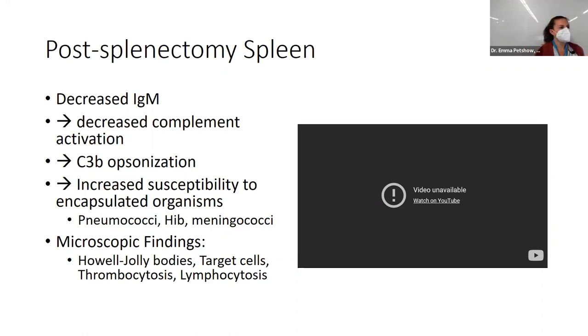When you remove it, you're going to see decreased IgM antibodies, which we'll talk about, decreased complement activation, which is part of your innate immune system, decreased then C3b, a specific complement molecule. So decreased C3b opsonization. Opsonization is that tagging of those cells before phagocytosis, before the antigen or cell gets eaten, right, by a macrophage. And then therefore you're going to have increased susceptibility to encapsulated organisms.